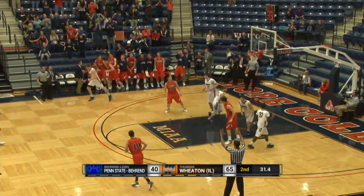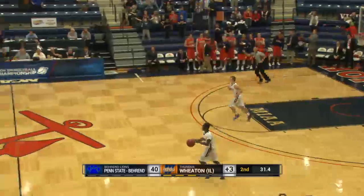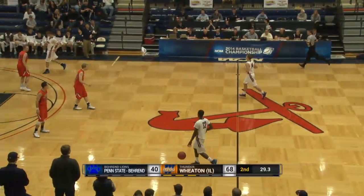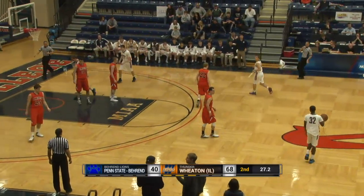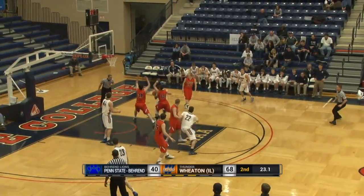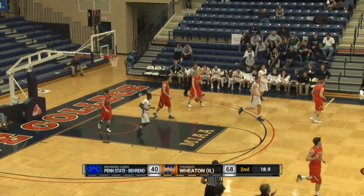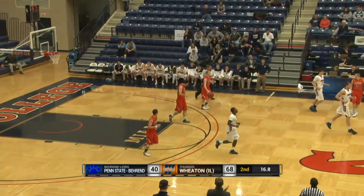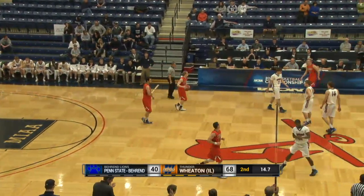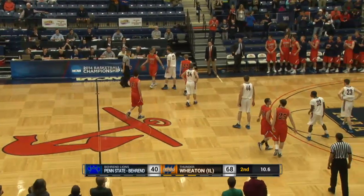Oh, my gosh. It is Joel Smith for 2. Let me check, 3 actually. Yeah, 3. Okay. What's he at? He was 10 of 26 coming into the night, so give him his 11th 3 on the season. Oh, my goodness. William swings. It's tipped by Smith. Smith gets it to Fisher. 18 seconds here to play, and that's going to do it as they are going to dribble out the clock. An incredible game by Wheaton as they took control and won by 28.